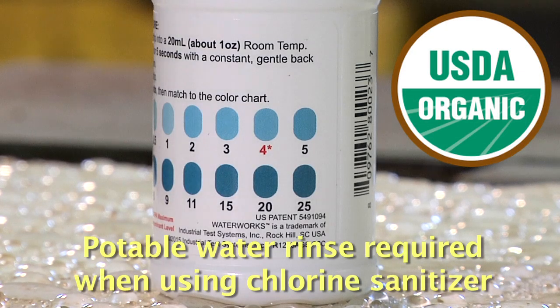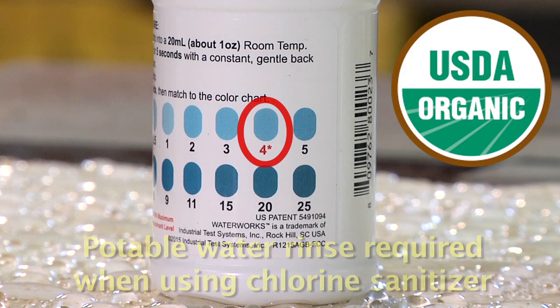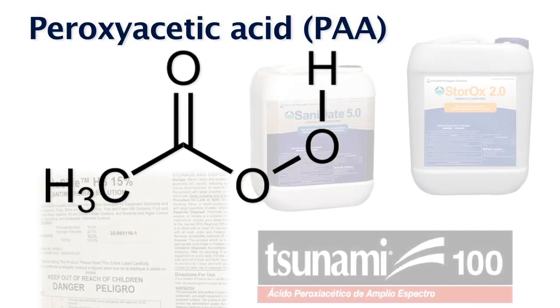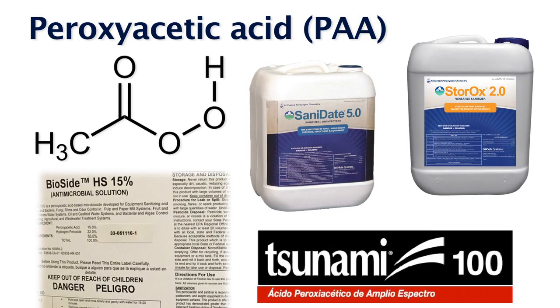The NOP requires a final potable water rinse with no more than 4 parts per million free chlorine. This is the maximum concentration allowed in municipal water supplies. Another commonly used sanitizer in organic post-harvest washing is peroxyacetic acid, also called PAA.